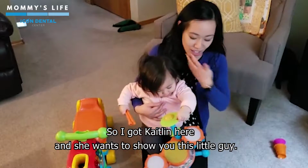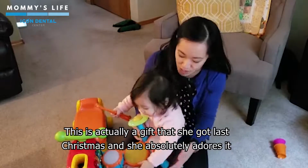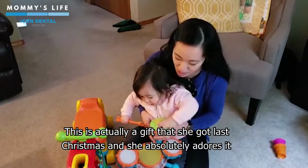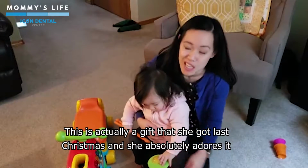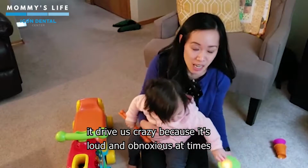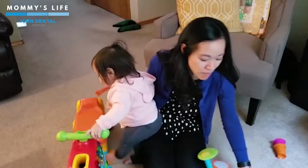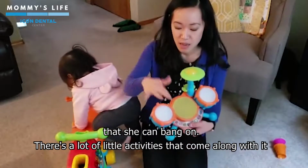So I've got Caitlin here and she wants to show you this little guy. This was actually a gift that she got last Christmas and she absolutely adores it. It drives us crazy because it's loud and obnoxious at times, but she loves it. It's basically a little drum set that she can bang on.